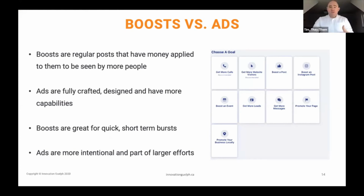The big thing I want to draw your attention to is the difference between boosts versus ads. Boosts are regular posts. They start from a post that you have done. So if you're thinking about boosting posts, look at your post that did the best. And I'm not talking about the ones that Facebook tells you are performing better. Don't listen to them. You know in your gut which did better. It got more reactions, more comments, more engagement, or it's just really promotional and you need people to see it. They start off with a post versus an ad, which you craft from the ground up and create every single part of it.